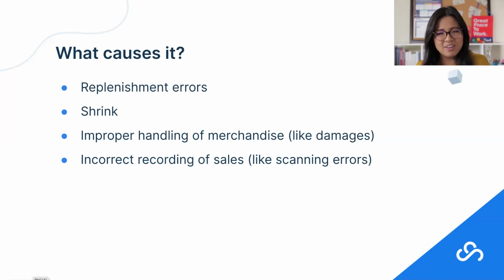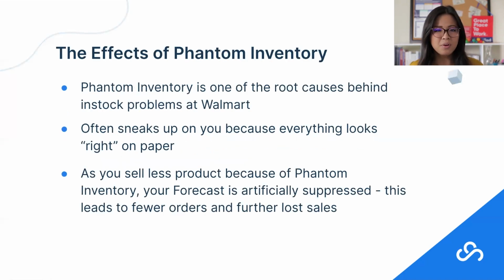That's so interesting, Rick. I hadn't even thought about that, but I can totally see that happening. That's crazy. So now that we know what phantom inventory is and what causes it, we want to talk about some of the effects of phantom inventory as well. As you can imagine, phantom inventory is one of the big root causes behind in-stock problems at Walmart, as well as on-shelf availability problems.